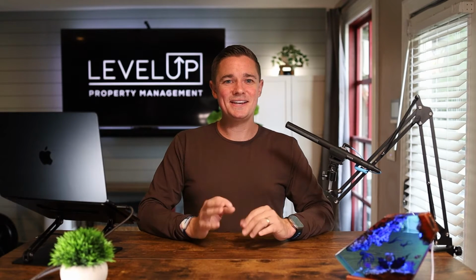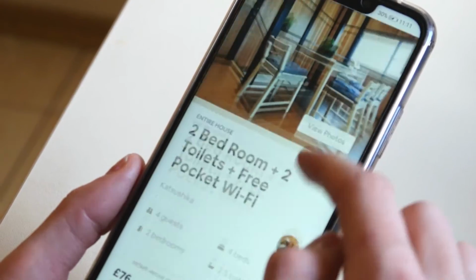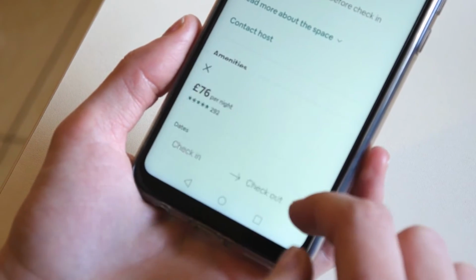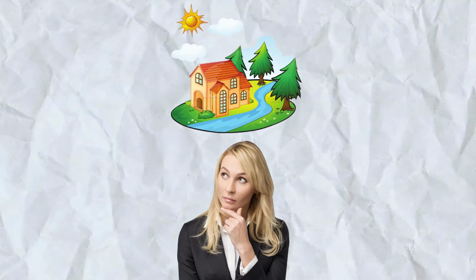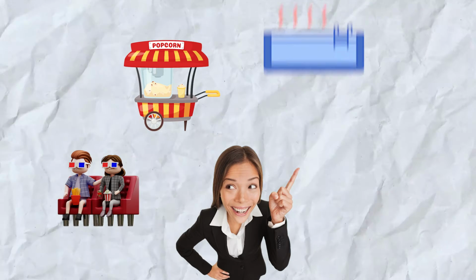The second strategy is about writing an engaging listing. Your listing description isn't just there to describe your property. It is there to create curiosity and get guests to hit that book or reserve now button. So when writing your listing, think about what makes your place unique. Don't just say a 5-bedroom home near the river. You're going to say something like movie theater, popcorn machine, heated pool, board games. Do you see the difference?